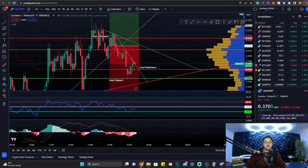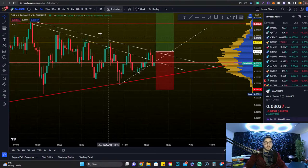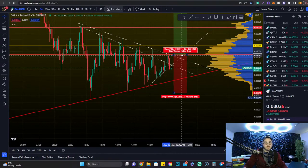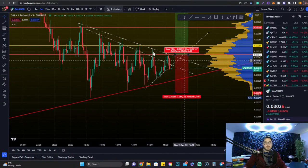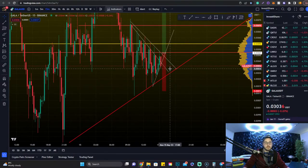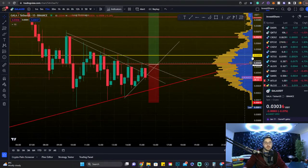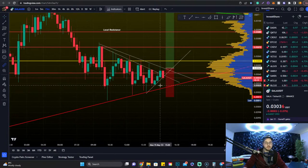What about Gala? Gala still, yes. I haven't broken past this yet. I got hesitant from the wick resistance. I'm glad I did because we got pushed down. But we're forced into a short or a long soon with Gala. It's got very little time left.